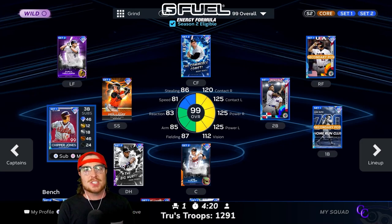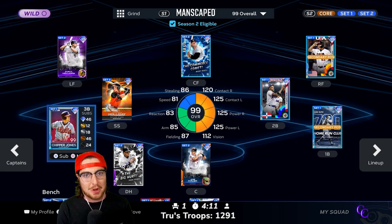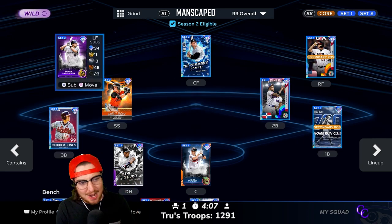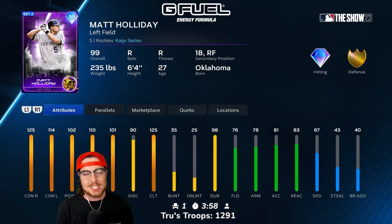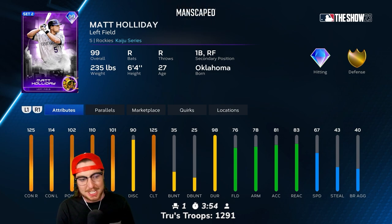It is almost Father's Day, and in MLB The Show 23, we got a ton of new father and son content in our most recent drop here. Today, we're going to be debuting the best cards from said content drop: 99 overall Matt Holliday and 99 overall Jackson Holliday. Most of y'all know by now that I'm a diehard Rockies fan, so you guys can assume how excited I am for this particular card.